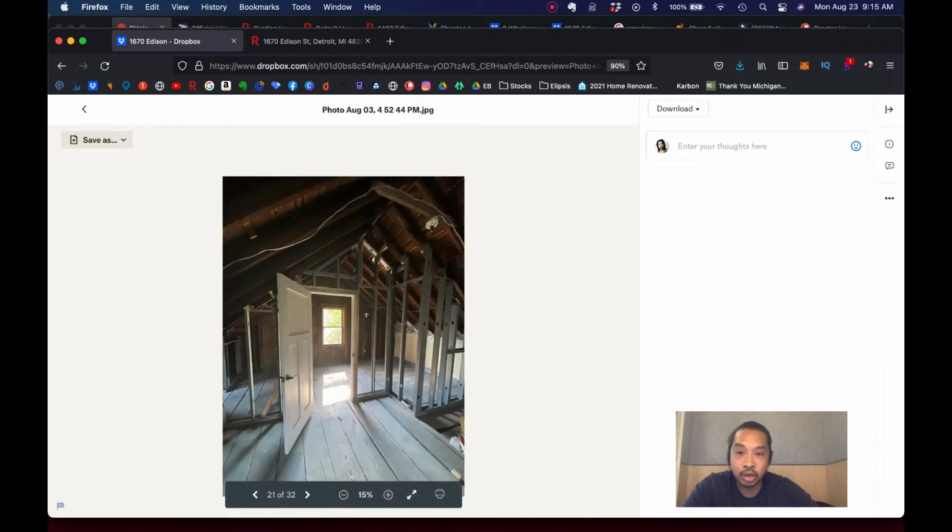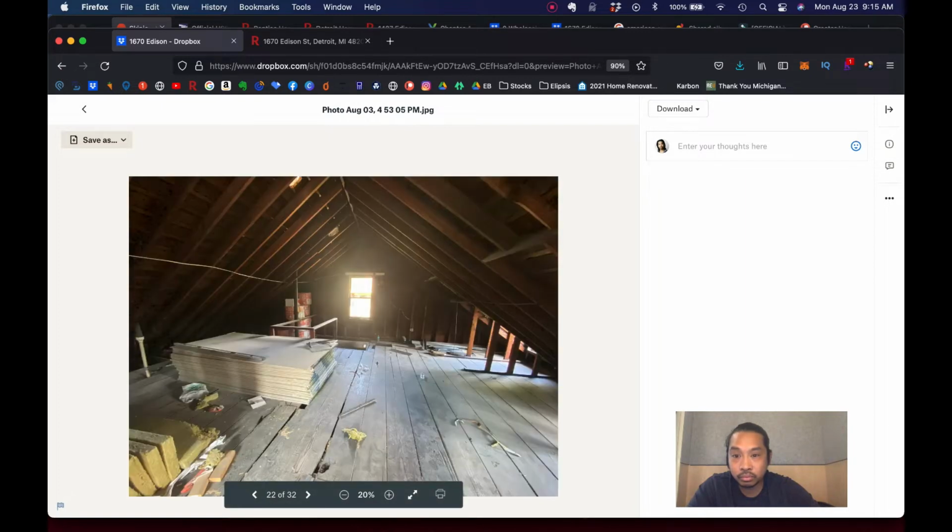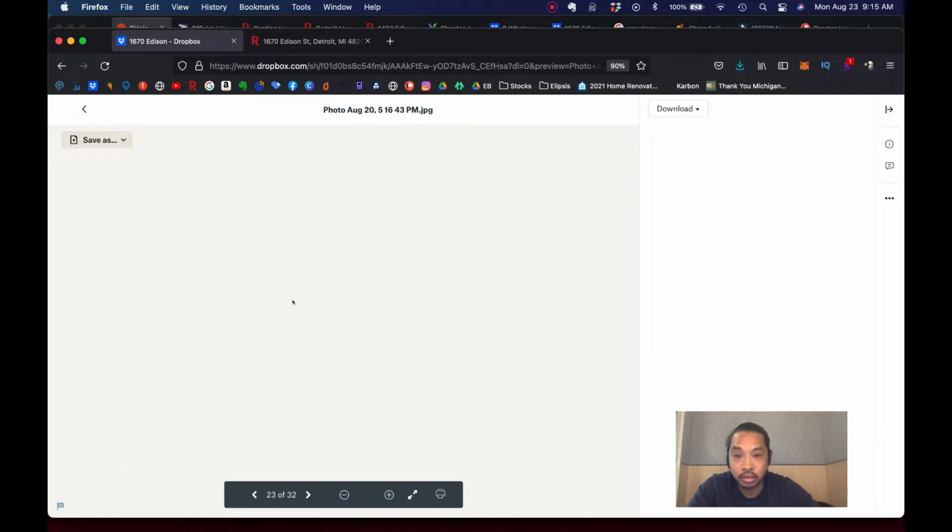And this is what they're talking about. They said you could convert this into a 4th bedroom by using the attic. Drywall sheets, that's helpful. Oh look, they got insulation here, that's also helpful.